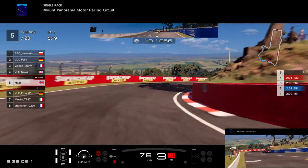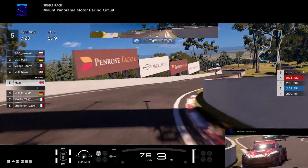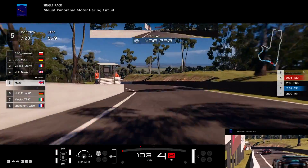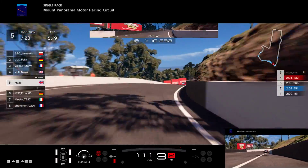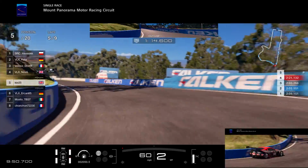But you can see we've got some cars up ahead that look like they're going for either the lap 5 stint or the other possibility which some drivers were doing, which was the no stopper. Now the no stopper, in my personal opinion, I said it in the first race, was not the fastest way to do this track.